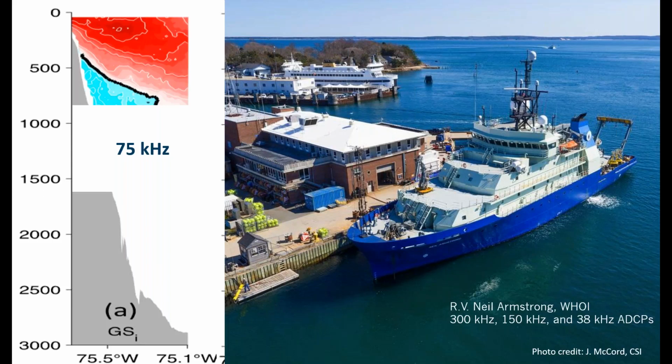So you can see there with the 75 kilohertz phased array on these ships, you're going to see more of what's going on. In fact, you're getting a good view of the fact that there is flow going in the opposite direction at depth.